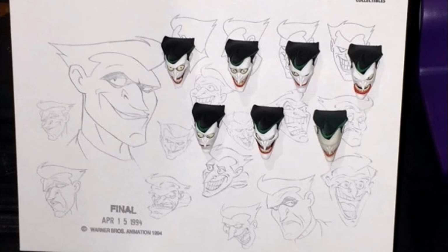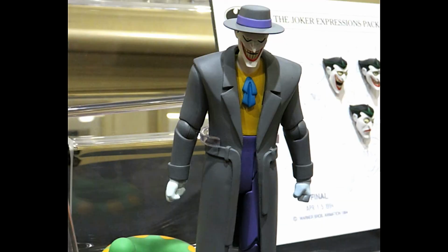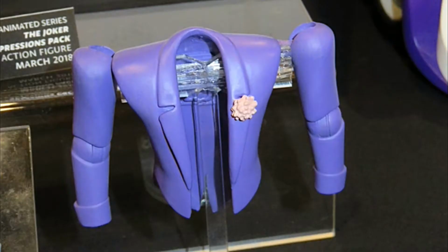So in one of my previous videos, I mentioned that DC Collectibles is doing another facial expressions pack. This time it's going to be of the Joker, which is due out in March of next year, and it looks pretty cool. It comes with 7 different facial expressions plus the one that he has there, the figure with the hat on. Comes with changeable hands, some different kinds of weapons. The thing I want to say is that his trench coat and stuff is changeable, so you can have him in a purple suit or you can have him in the gray trench coat.